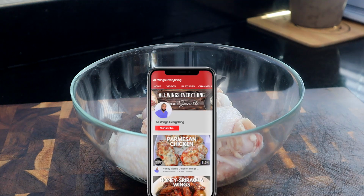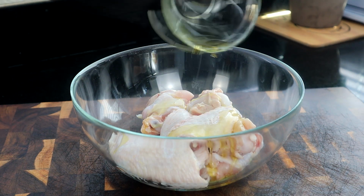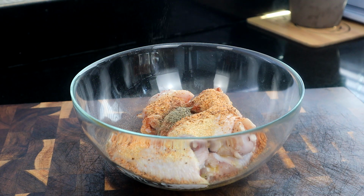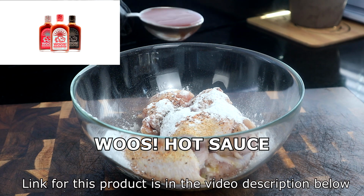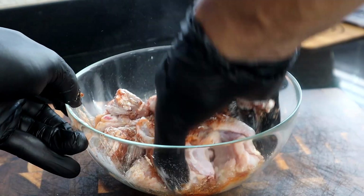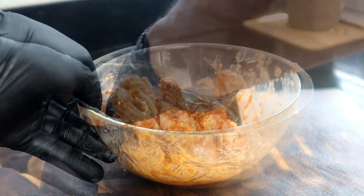All right, so to get started, we're just gonna start preparing our chicken. So all our ingredients, we're just gonna add them to this bowl with our chicken. So we're gonna start with our olive oil. And this is very, very simple, guys. Our garlic powder, our smoked paprika, Creole seasoning, black pepper, our baking powder, and lastly, what we're gonna do is add a tablespoon of our Woo's hot sauce, just like that. And we're gonna get this baby mixed. Get all this mixed together, make sure we get all these wings covered in that goodness, just like that.